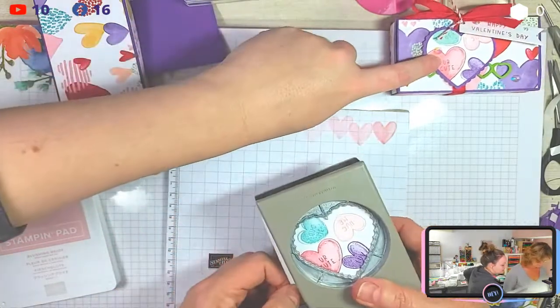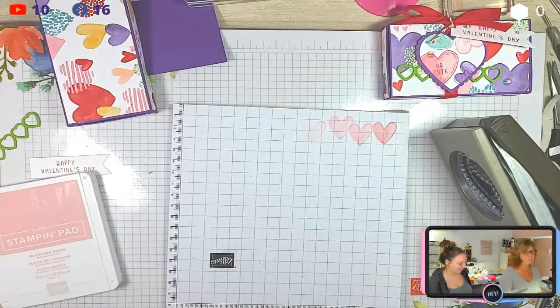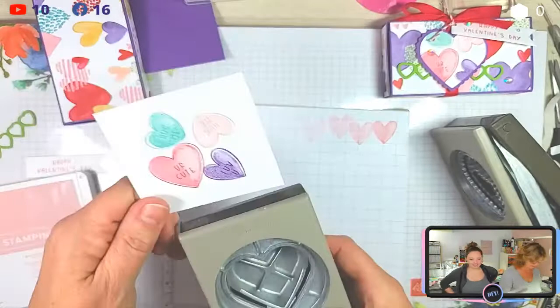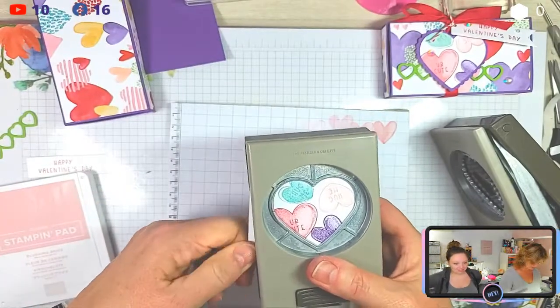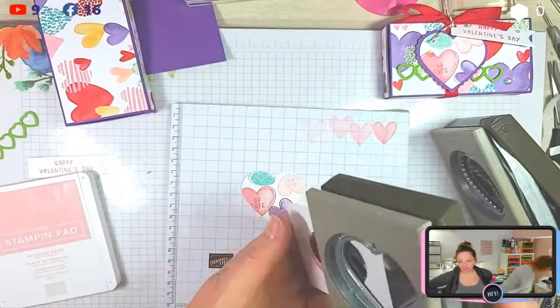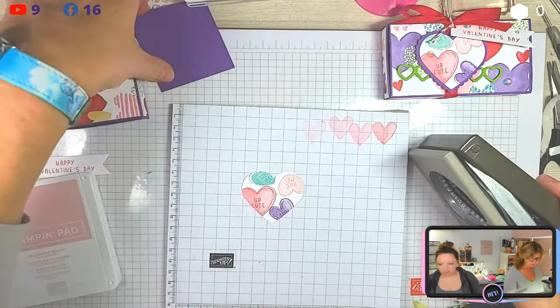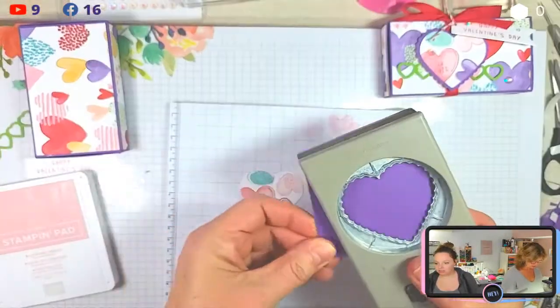Wait. Oh, wrong one. Oh, good catch. Oh, my gosh. No, we're not doing the scallop one. We're going to take the regular heart and punch that out. That's a good thing, I caught that. Gosh, I'm glad you caught that. Hold on. Don't do it. Now we're going to take our purple scrap piece and we're going to punch a heart.